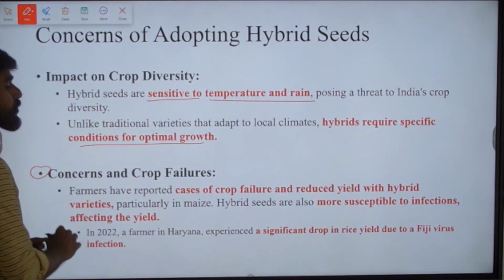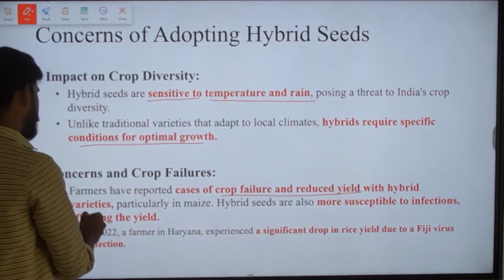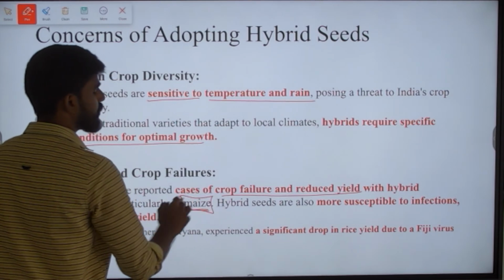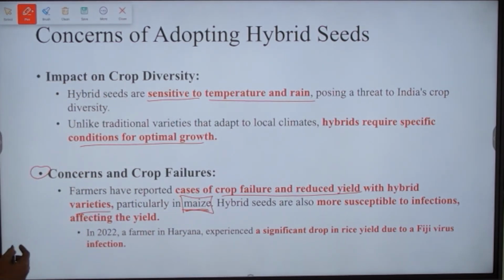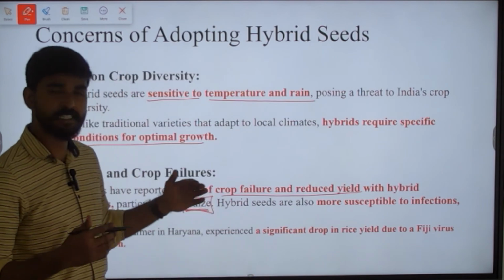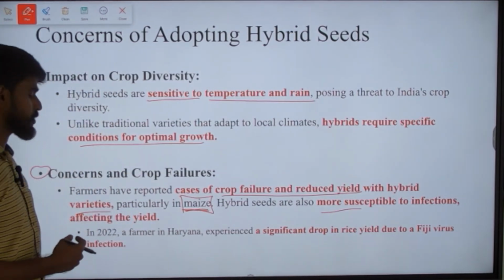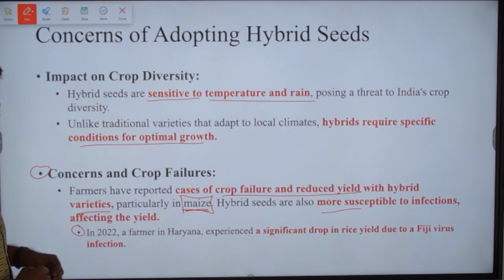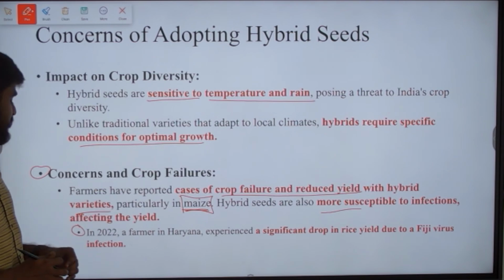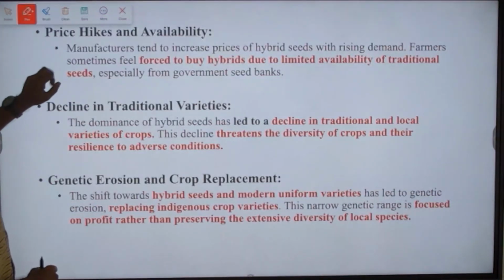Next, there are also concerns of crop failure. How? Farmers have reported cases of crop failure and reduced yield with hybrid seed varieties also, particularly in maize. Okay, this is important. And hybrid seeds are also more susceptible to infection, affecting the yield. Okay, we already saw that it offers disease resistance, but in some cases it is more susceptible to infections also. An example for this is in 2022, a farmer in Haryana experienced a significant drop in the rice yield due to a disease called Fiji virus infection. Okay, so disease is happening in hybrid variety seeds.